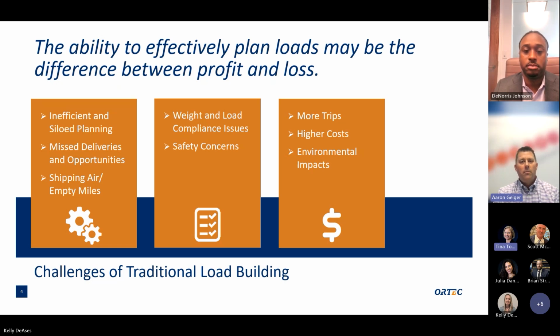We see this all the time, but in almost every case, we can see where there's improvements, whether that's putting more weight, cube, or a combination thereof in the trailers to be more efficient, to reduce delayed shipments because planners are just taking so long, in a lot of cases manually building shipments, that you can't get out everything that you need to. Avoiding things like overweight fines because the planners are overloading the axles. It's really hard to determine heavy loading patterns and things like that, which DeNorris will talk through a little bit later.